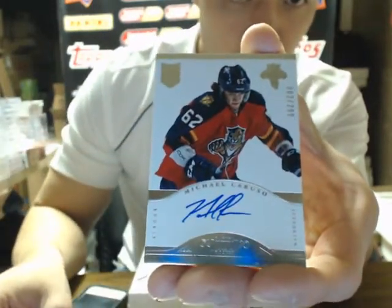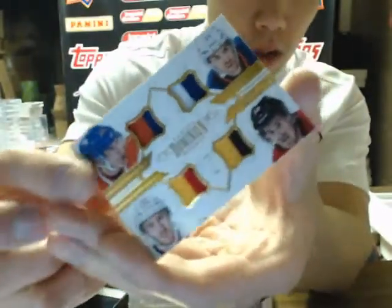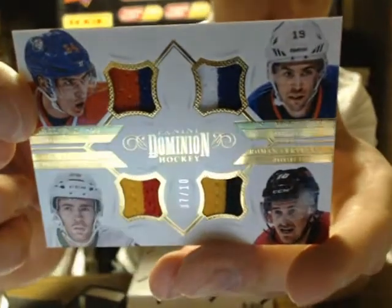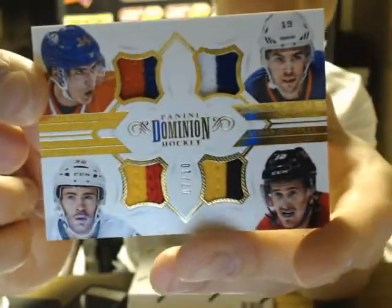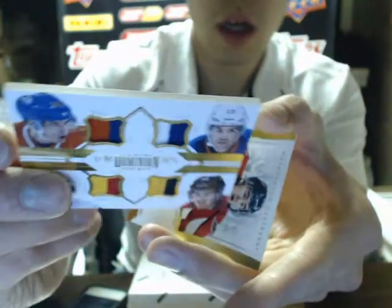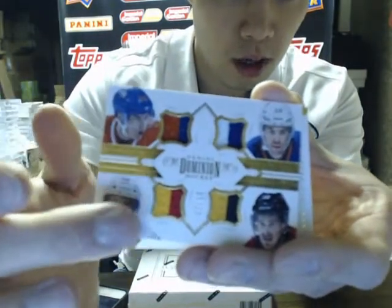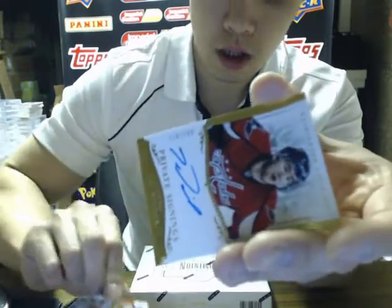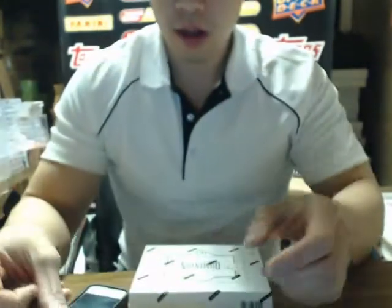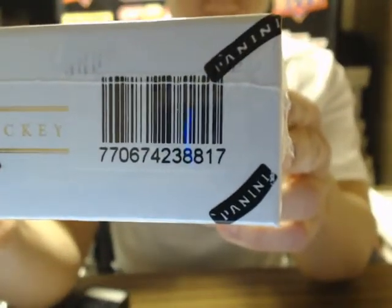We got Michael Caruso, number 2/299 for the Panthers. And we have a quad, which looks like a random. So we have Neil Yakupov, Justin Schultz, Ben Street, and Roman Cervenka, number 7/10. Looks like the Battle of Alberta. That's going to be random between Oilers, Flames, and Flames. So we'll do that right at the end. And then we got private signings of Tom Wilson for the Capitals. Box 2, 88/17.